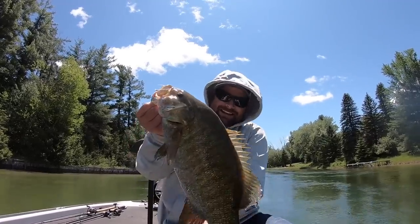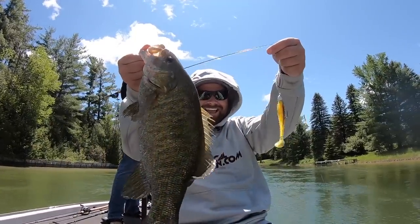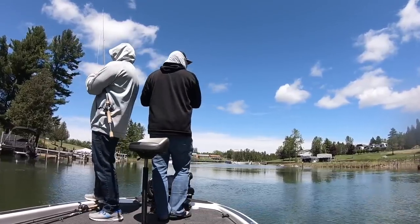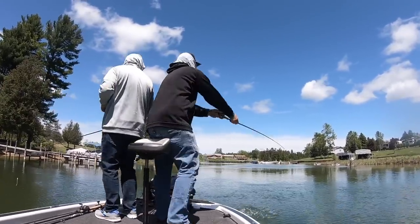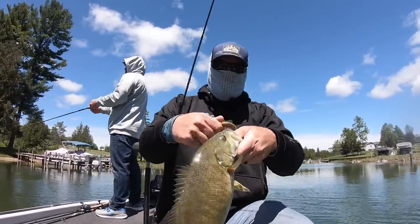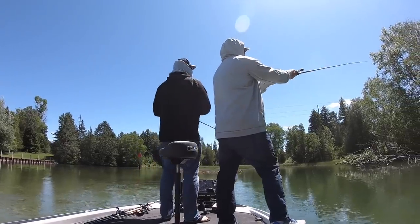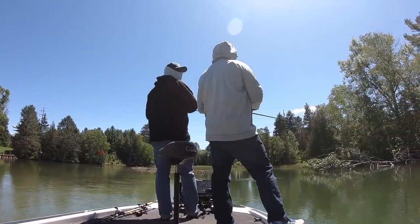This is turning into a fun day. Biggins. Big ones, dude. Too much fun. Oh, there's more of them than you realized. Bonus pike.